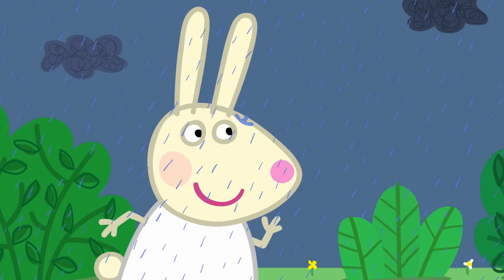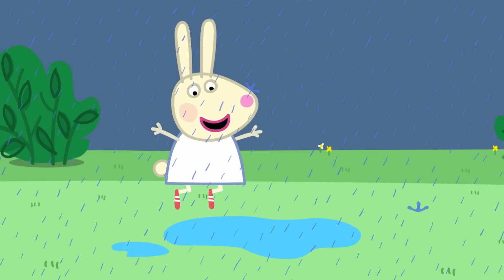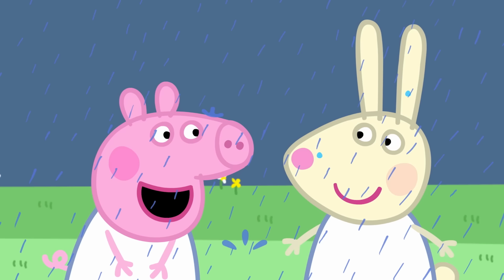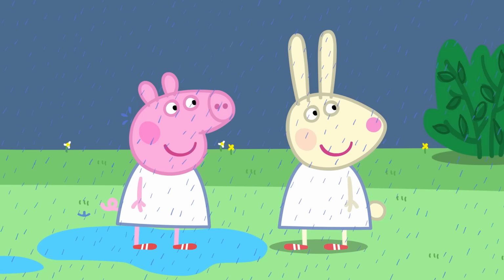The rain has made a small puddle on the running track. But Rebecca Rabbit is very good at jumping. I did it! Oops! Sorry, Rebecca. That's okay, Peppa. Come along, you two. Lots of race to go.